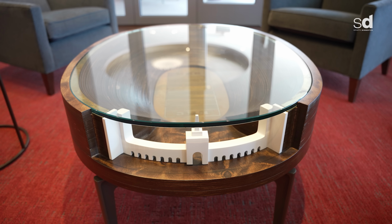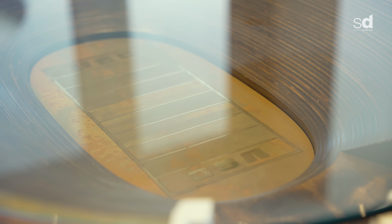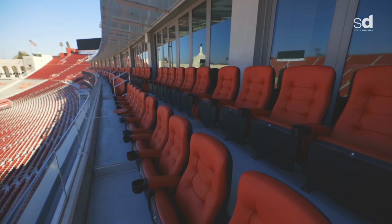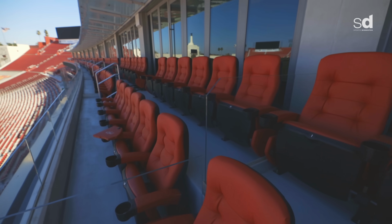Really unique features that we have in these suites is there's a table that is actually a carved Coliseum model with a glass top over it. And then the 20 seats outside, which are the primary seats intended for viewing the game, are super high quality. They're as nice a suite as you could find in the highest end theater or the highest end suite.